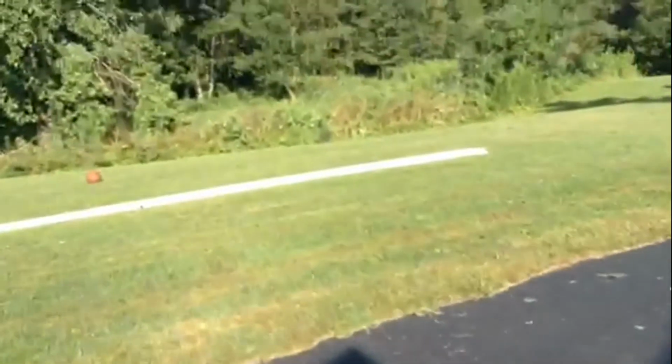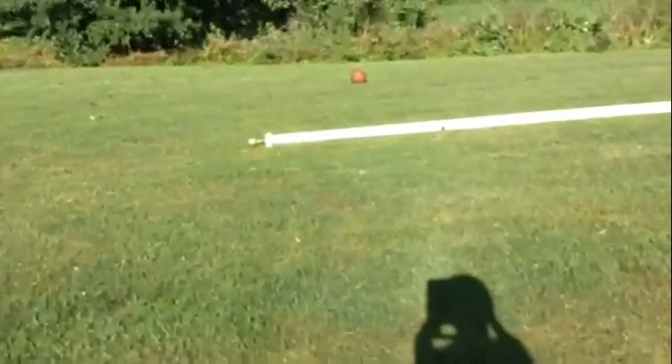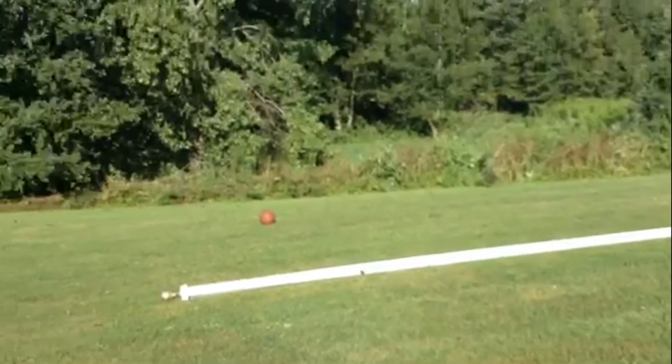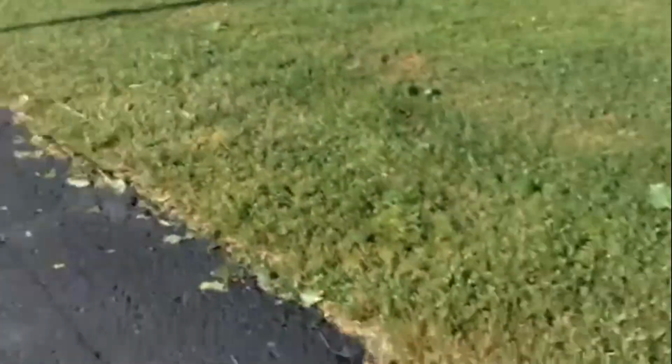And also there used to be an American pole here with an American flag on it, and now it fell down. This is probably one of the biggest hailstorms ever. And there's some hail.